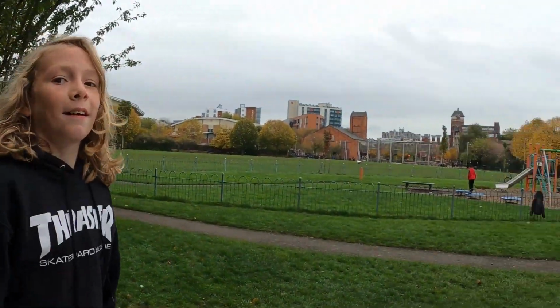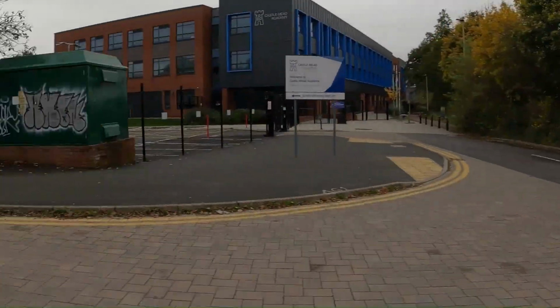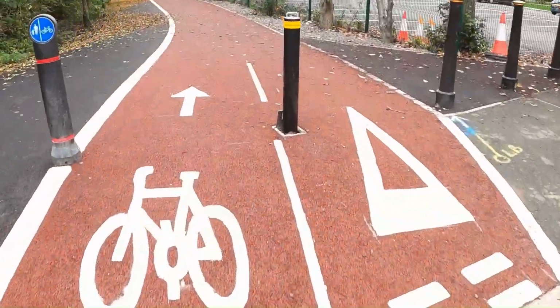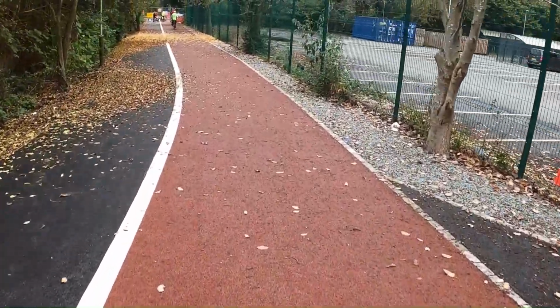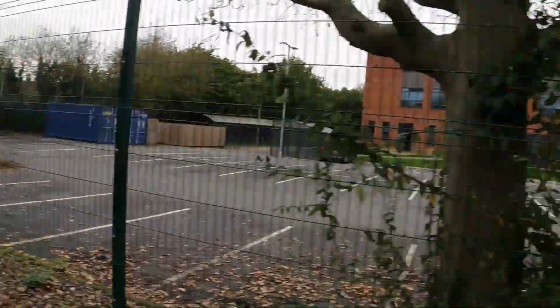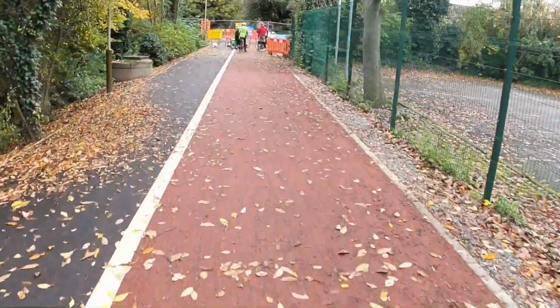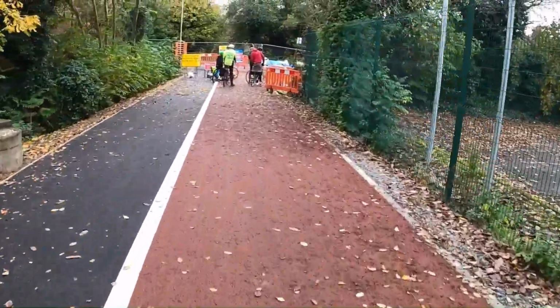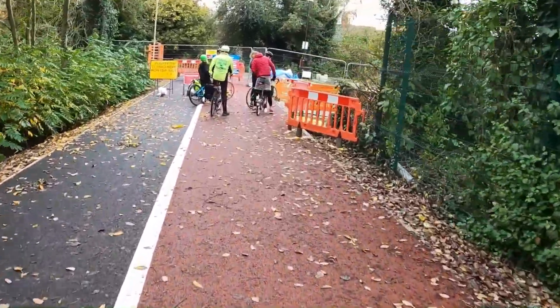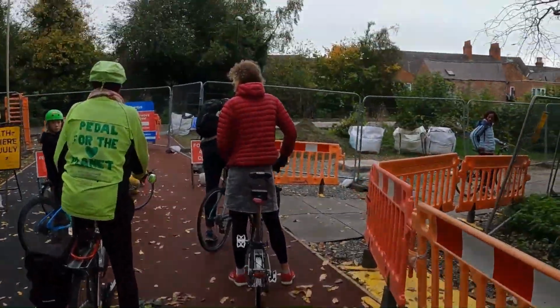Pretty good parks here in Leicester. This little bit of cycle lane here is apparently brand new. So they continue to make improvements. It's right next to a school as well, which is the right spot for something like this. Oh, it looks like the work is continuing. So the improvements they made are not the only improvements they are making. Yeah, more stuff happening here.